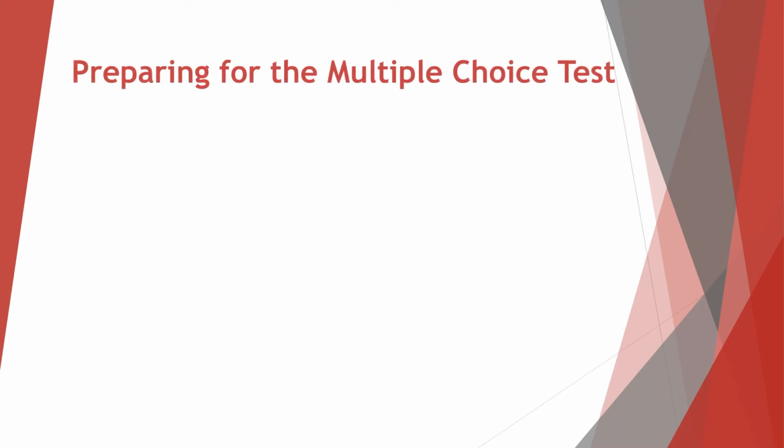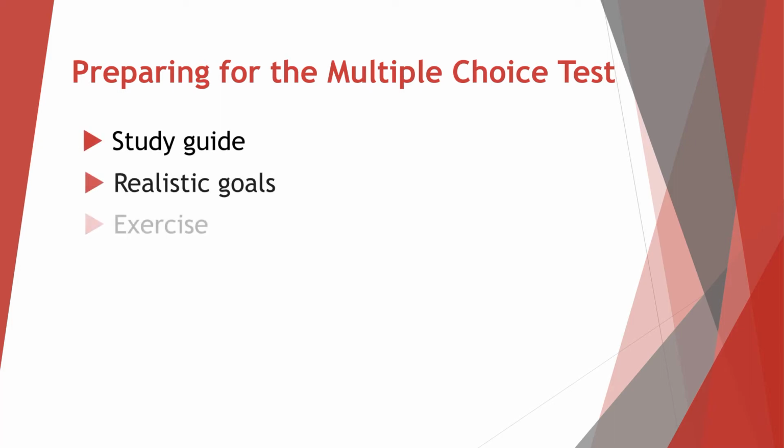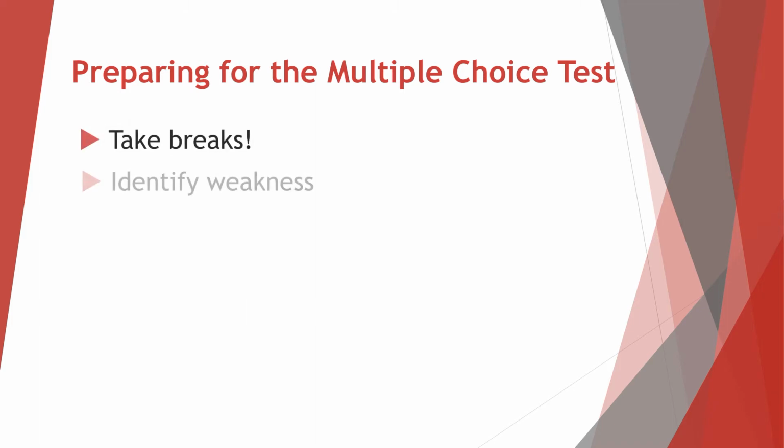Preparing for the multiple choice test of the SQE. Use the suggested study guide and stick to it. Set realistic goals. Exercise daily. Read and review every book at least twice. Take breaks. Identify your areas of weakness and work to improve them.